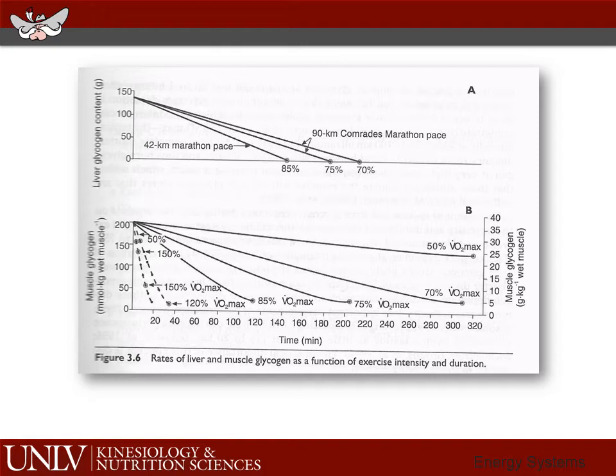If you follow that 70% down, it's just under 220%, right? So the rate of usage increases linearly with the increased intensity. So you'll see that both of them kind of drop with a linear descent and decrease the content of the glycogen within itself linearly across time. Average is about 1 gram per minute at exercise intensities of 70 to 85% VO2 max. So their slopes are different, but not greatly different. They're all within pretty much the same range.